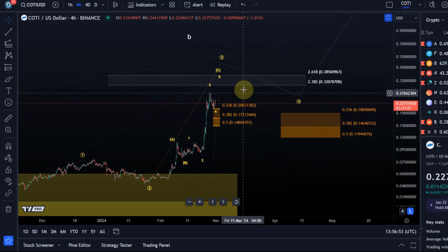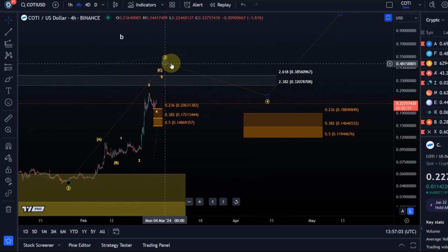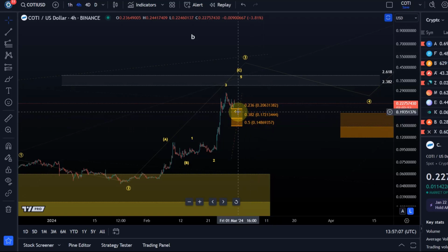If we get one more high, we should reach the area between 32 and 38.5 cents. This would be then a complete 5-wave move in wave C of 3. That's what I would prefer. The already communicated micro support area is between 14.8 and 20.6 cents. So that's the critical support range here against which we can focus on higher. Any break below 14.8 cents would require a reinterpretation of the chart.